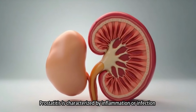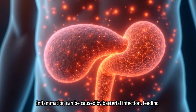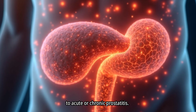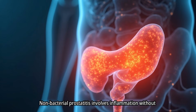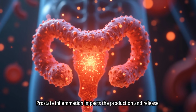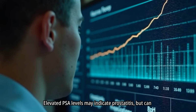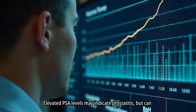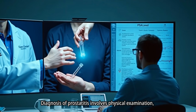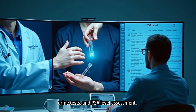Prostatitis is characterized by inflammation or infection of the prostate gland. Inflammation can be caused by bacterial infection, leading to acute or chronic prostatitis. Non-bacterial prostatitis involves inflammation without detectable infection. Prostate inflammation impacts the production and release of prostate-specific antigen, PSA. Elevated PSA levels may indicate prostatitis, but can also be caused by other conditions. Diagnosis of prostatitis involves physical examination, urine tests, and PSA level assessment.